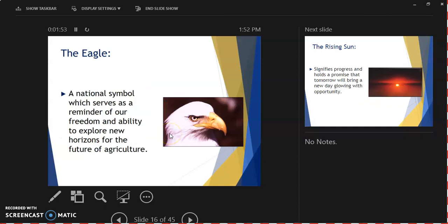The eagle. So the eagle is on the top of the emblem, a national symbol which serves as a reminder of our freedom and ability to explore new horizons for the future of agriculture. So just as in America the eagle symbolizes freedom, it does the same thing for the FFA emblem.